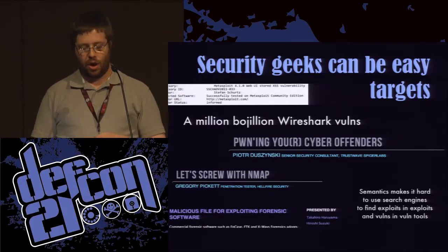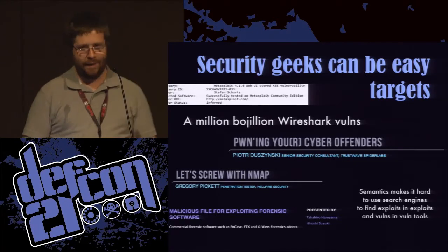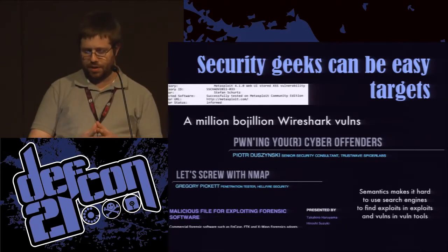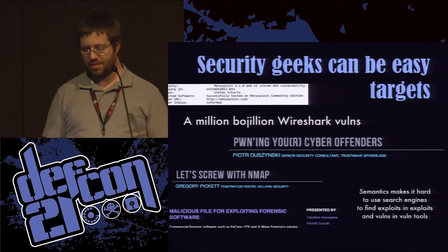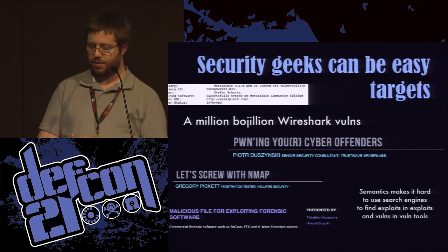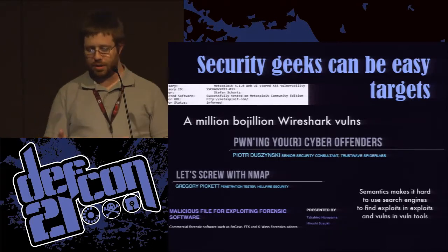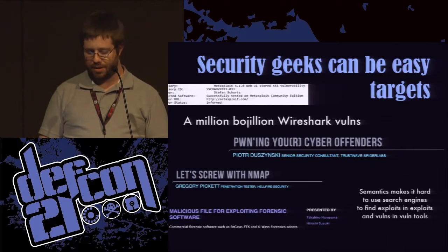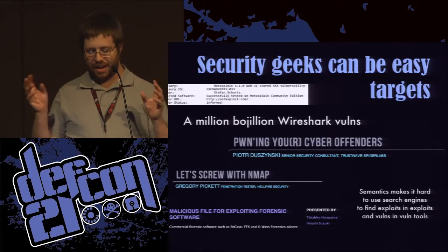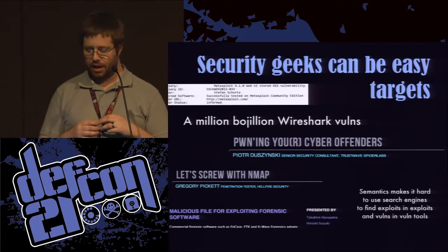there. You're already familiar with the million bojillion Wireshark vulnerabilities out there, and that's very typical of this genre of software. We're talking about things that implement protocols, parse things, and have a huge attack surface. We have cross-site scripting vulnerabilities in Metasploit. We have some screenshots of the titles of talks that are here at Defcon and back at Black Hat this past weekend.